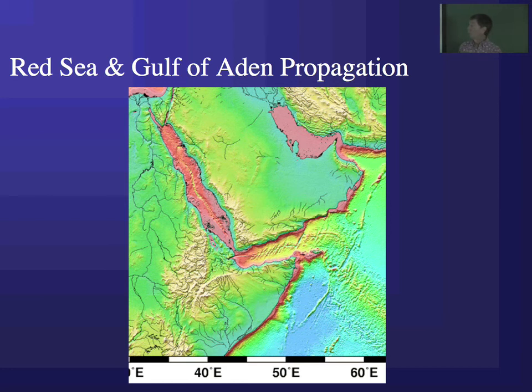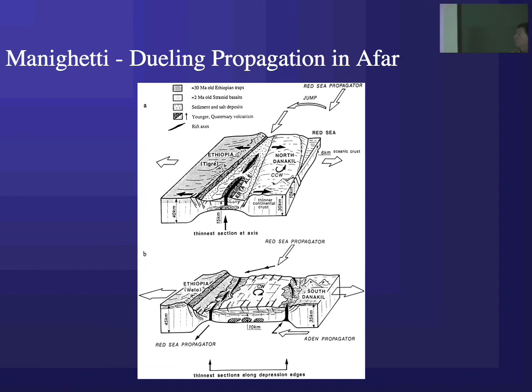What about continental breakup? Well, rifts are propagating through continents too. The Gulf of Aden is propagating into Djibouti. The Red Sea is propagating south into the Danakil region. This is some work of Isabel Manighetti, Tapponnier, and Cornet, where they find dueling propagation. The Red Sea propagator comes into the area. The Aden propagator comes in. They overlap. It causes this clockwise rotation and bookshelf faulting.